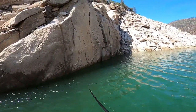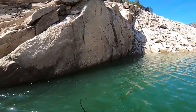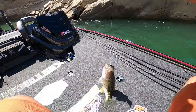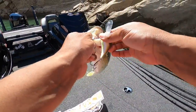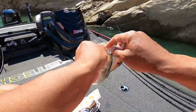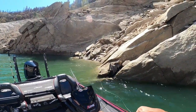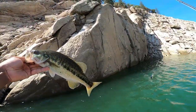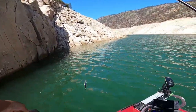First cast with the deep crank, guys. Better fish. One of the biggest ones all day. So, looks like we gotta go deeper to get the better ones. Got a little sore spot on his mouth.